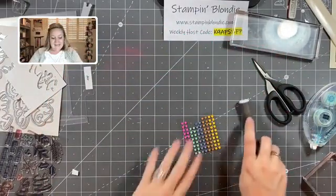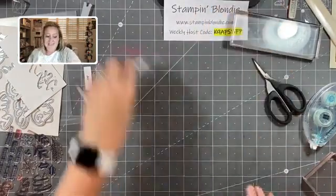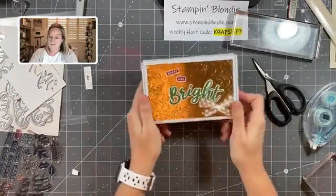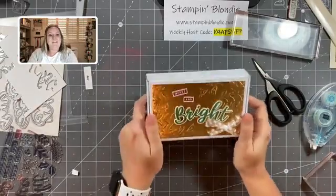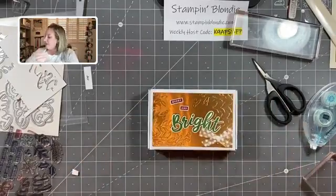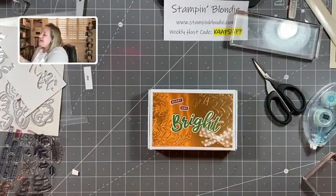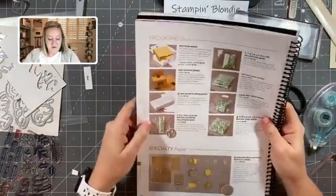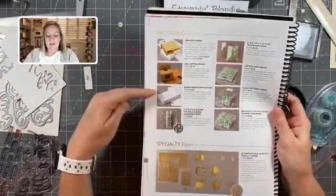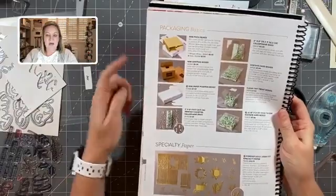All right, and our last project is a 3D project using the new mini paper pumpkin boxes. Now, these are really cute and so tiny. Look how small they are. You may have overlooked these in the annual catalog. They are on page 152 under our packaging basics, and they are right here, mini paper pumpkin boxes.